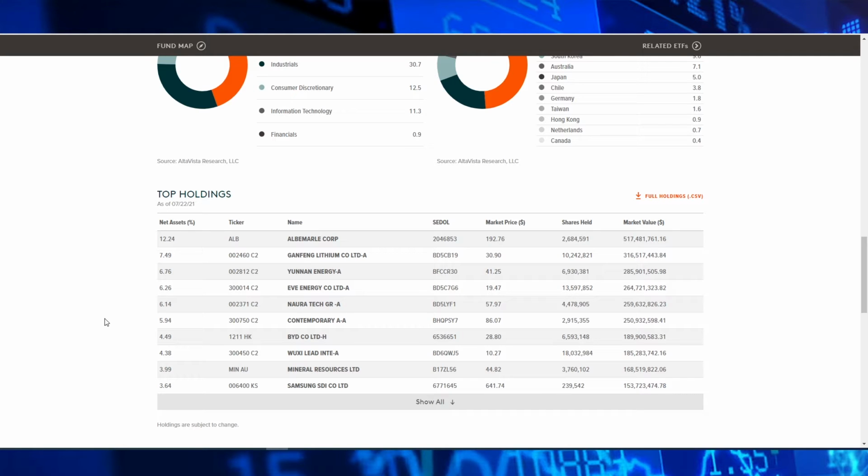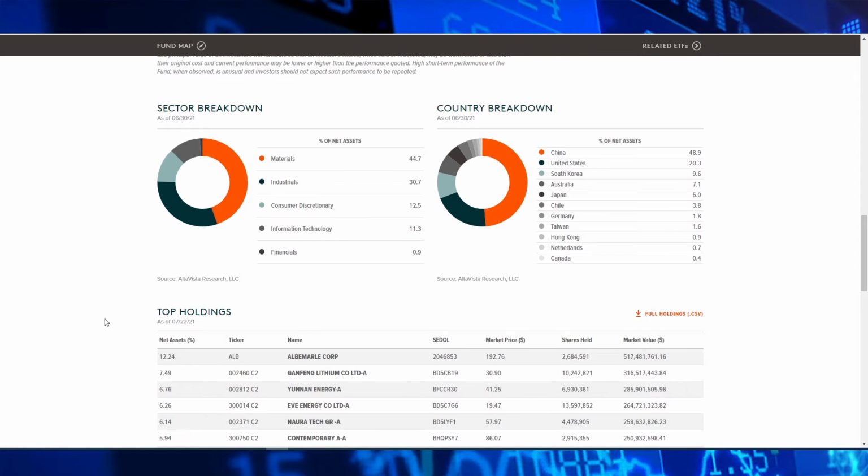The majority of these holdings, though, as we can see in the charts above, are based in China, with 48.9% being Chinese-based companies. So we do have a lot of exposure to Chinese companies, which, as I explained in my last video, can have some negative consequences as far as capital gains taxes.